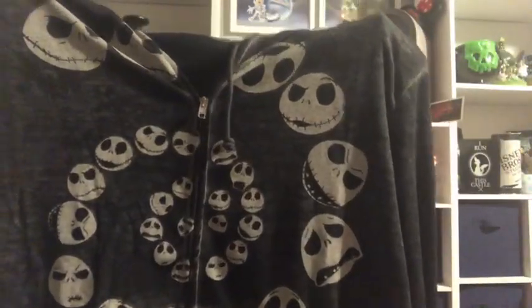This item came out of a canceled order. This is a Jack Skellington extra large hoodie, originally $54.99, down to $24.99. This was one that you just could not get your hands on, that big swirl design there with Jack, and it's got that gorgeous teal color in the hood.